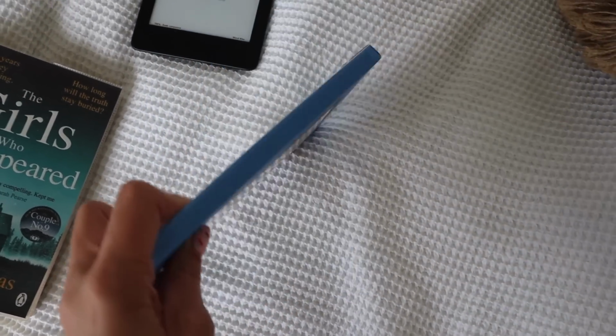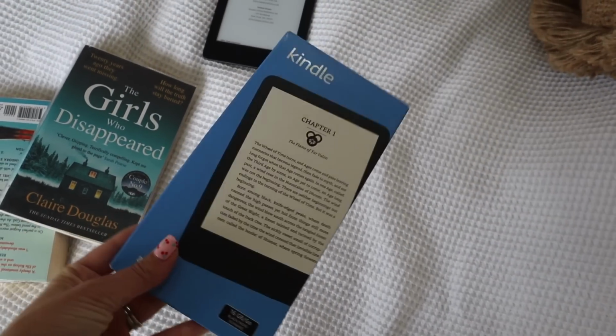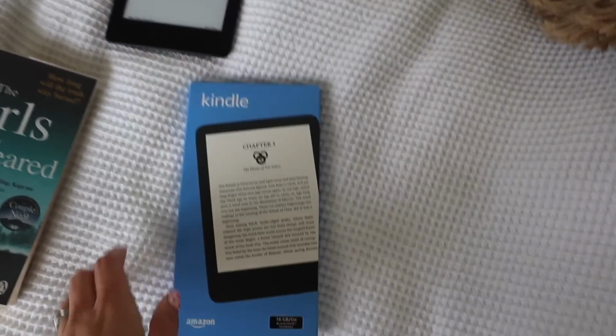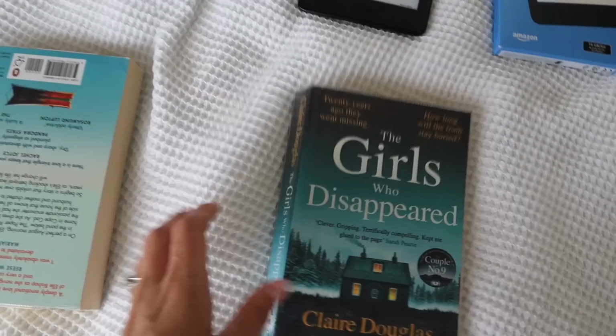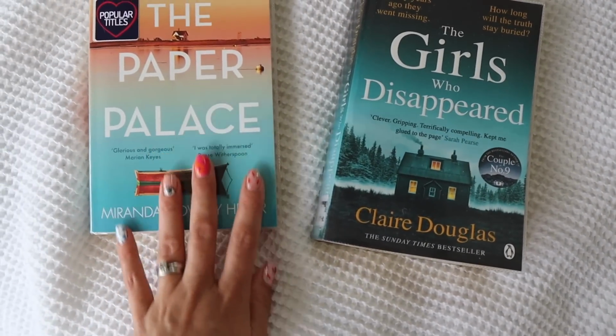But that was really good. I was a bit disappointed that it came like that because I thought it's not very impressive, is it? And it's obviously an expensive present, but yeah, I wanted to treat her because I know she loves to read and has so many books. And then library books, I've got more of a frugal way of doing it.